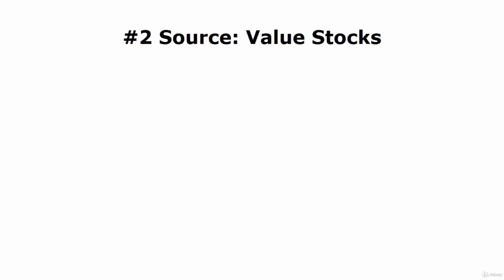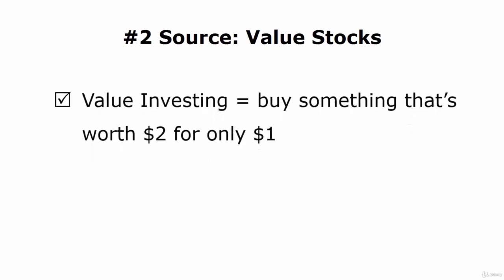Okay, the second type of investment, value stock. I bet you've heard a lot about value investing. So, what exactly is value investing? Value investing simply means you buy something that's worth $2 for only $1. Well, not exactly, but you get my point here. Value investing means you buy a company when it's cheap or undervalued and then sell it when it becomes more expensive or overvalued. So, how do you know if a stock is undervalued or overvalued?